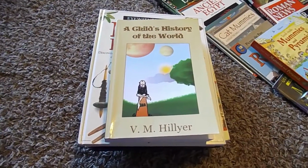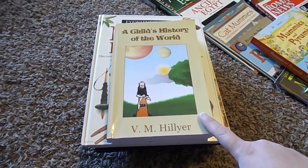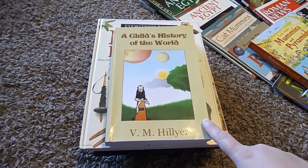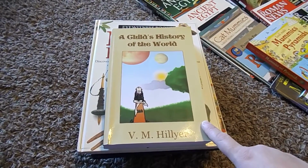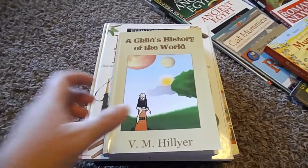In addition to Story of the World, I picked up A Child's History of the World, and I have this as a physical book as well as an audio book. And I do like to listen to that as well. We've listened a few chapters in already, and I do like it. It is different than Story of the World, but I think it's kind of good to have differing ways of explaining some things, and I do like that. So I did pick up that book. We're going to give that a try as well.